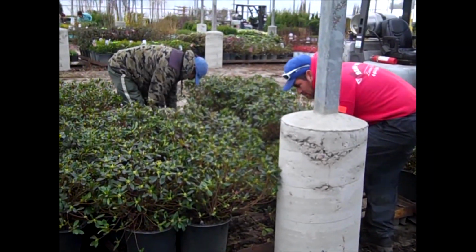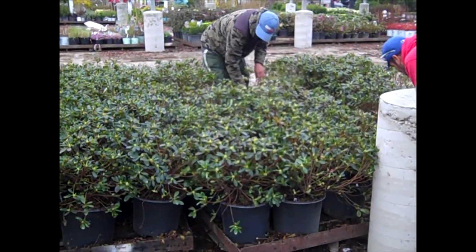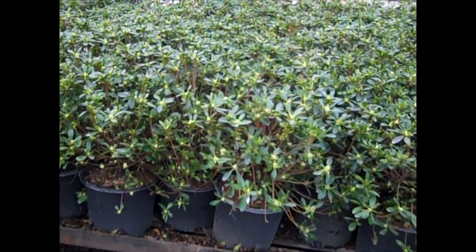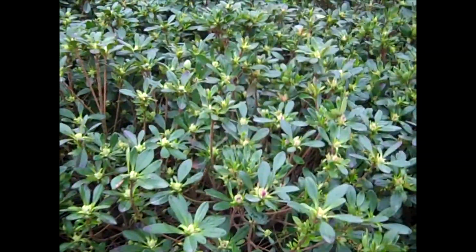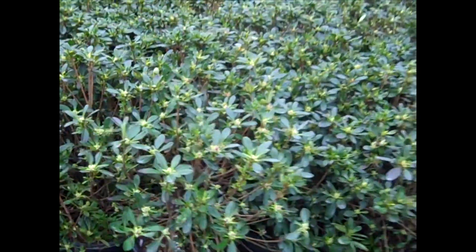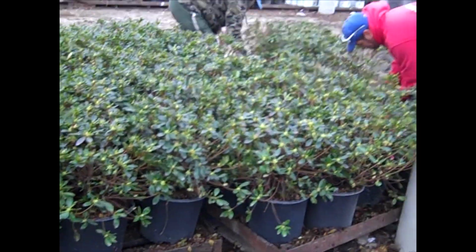Again, everyone's getting their azaleas in because in about a week to 10 days they're really going to start to shine. And zoom in here again, you can see they're just starting to break color, so we got some time, but I would get them in so they got color in the lot.